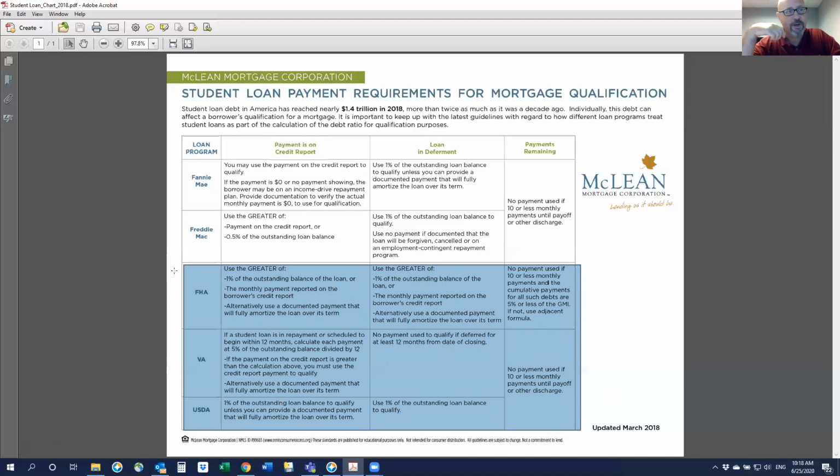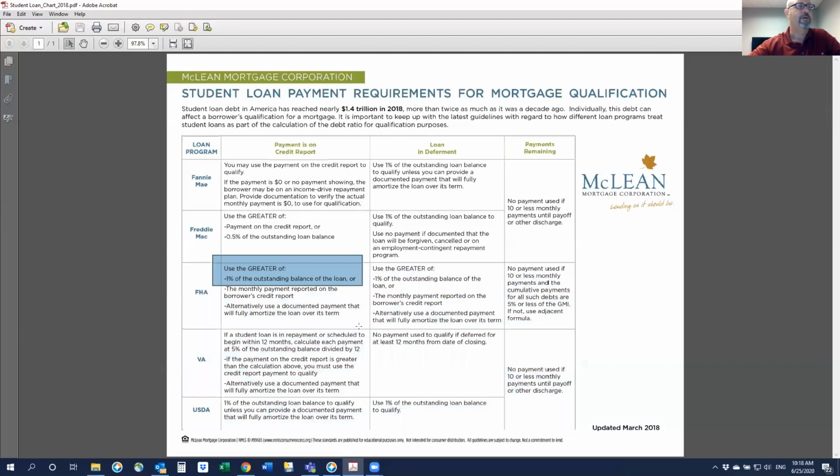And so what they're going to be doing here is making sure that you have the available funds to make this work. So that means they're going to require that you have the greater of, in most cases, 1% or whatever is showing on the monthly payment. If your monthly payment is more than 1%, using the $100,000 version again, 1% would be $1,000, okay? If your student loans are more than $1,000, then we're going to use whatever that is. But if they're less than $1,000, we're using $1,000.